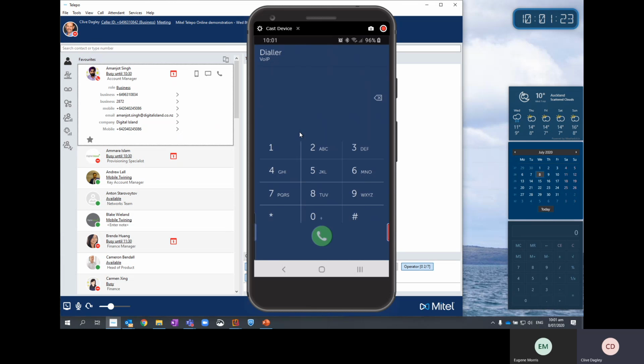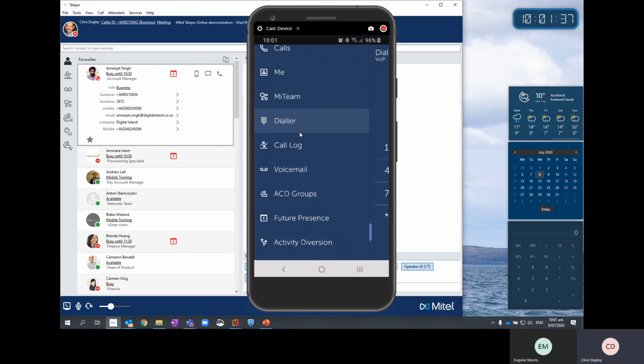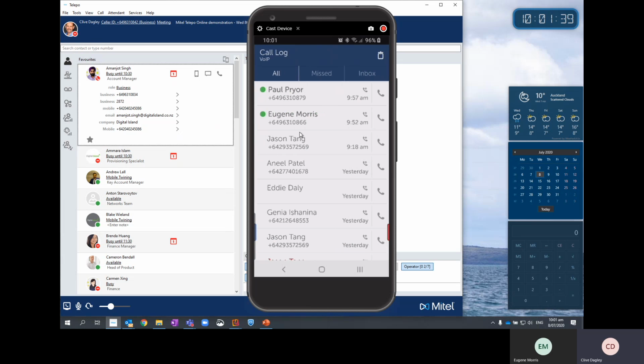Now, what you're able to do is do VoIP calls directly, so dial it as you normally would, and what it does is uses Wi-Fi, or you can configure it to use 4G also to actually make the call. So the user's not incurring any costs, which is the important part. Your call logs, as you'd expect.